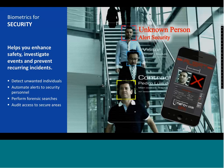So let's say in your operations, whether it's a hospital or any large enterprise where you have databases of employees, and perhaps you have employees that have been terminated and you do not want them to return onto property. You can import those images into the system. At all entrances, screen individuals as they're coming in, and if someone is matching against that terminated employee database, an alert is sent to the security guard in real time with appropriate instructions for them to take action. That's referred to as real-time screening.